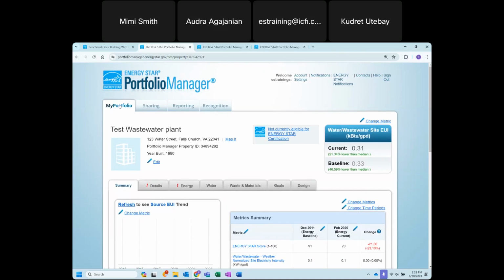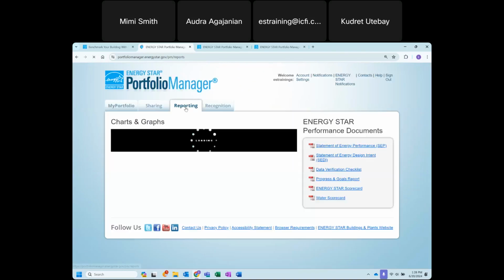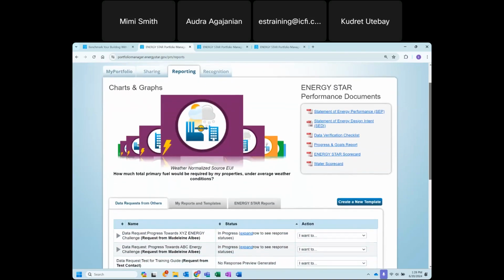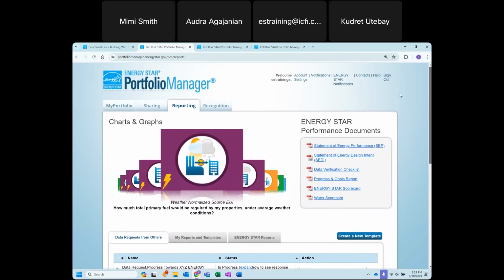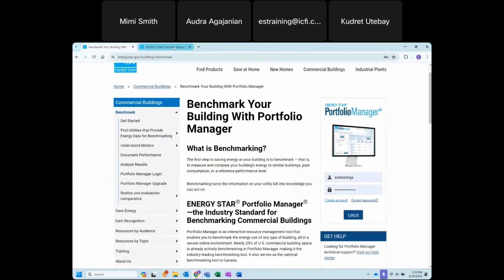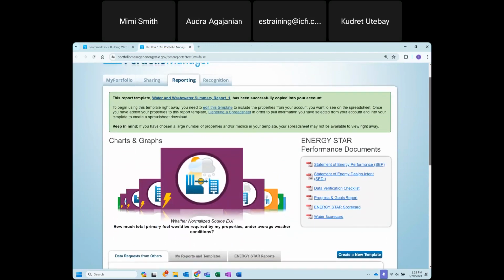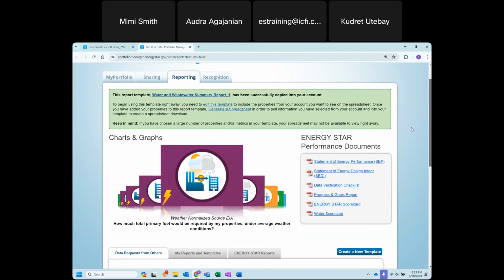So through this tool, you can click on the reporting tab. And there's a whole host of charts and graphs that are featured here that you'll be able to play around with as you wish. But I have the link pulled up for the summary report, so I'm going to click into that to show you. Pardon the scrolling. Okay, so here we are, and this is the first report that is shown in the slide deck. It is the water and wastewater summary report.